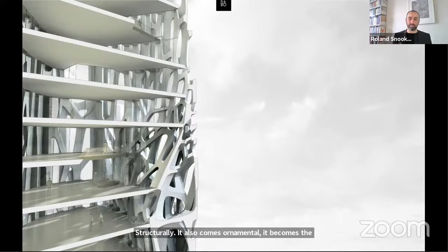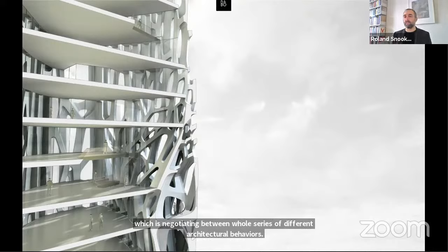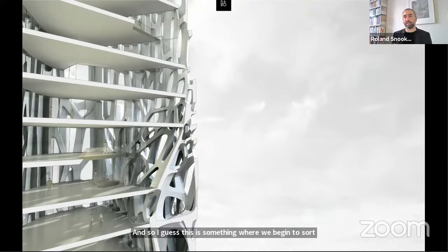Parts of it begin to inflate and become spatial. And so this is a single piece of geometry which is negotiating between a whole series of different architectural behaviors. And so I guess this is where we begin to shift the way we describe things from an architectural role to the way something behaves. So how does structure behave? How do spatial conditions behave? How can these be programmed into multi-agent systems where they become behaviors or rules that lead to the generation of these types of geometries?